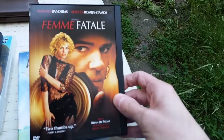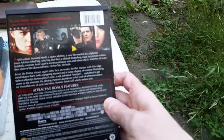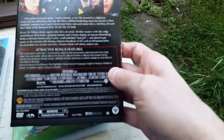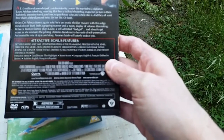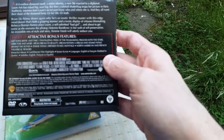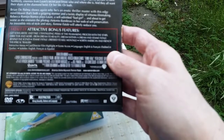what this is here. It's on the Warner Brothers label, and it's in 1.85:1 aspect ratio anamorphic widescreen, and I think it has a commentary as far as I remember. Can't really see on here.